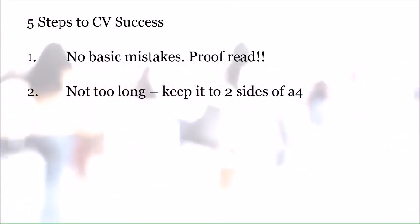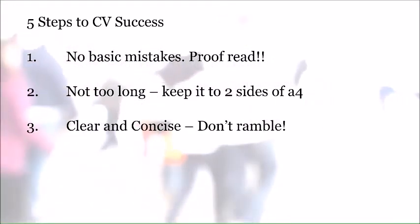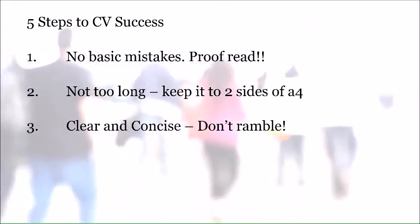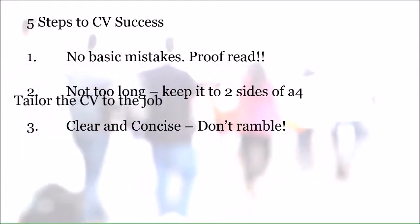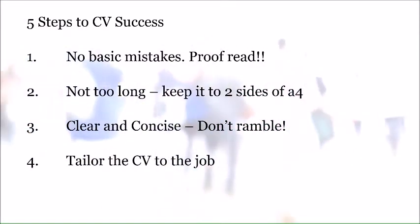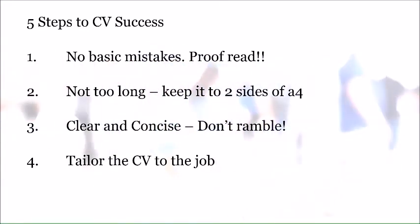Clear and concise is point 3. Make sure you don't ramble. Keep your CV focused and trim any unnecessary words. Get to the point quickly. Number 4, relevance to the job. Tailor your CV to the job you're applying for. Focus on the most relevant experience you've had that relates to the role.